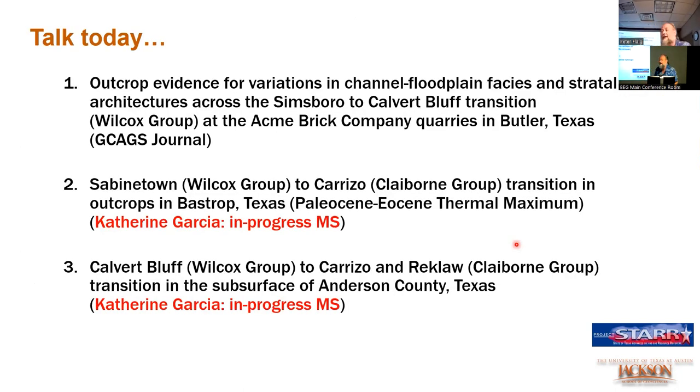Lower Wilcox. So today I'm going to talk about three things. I hope I can get through it. I think I can get through it. Okay. First of all, I'm going to show you outcrop evidence for this variable channel floodplain facies and stacked architectures across the Simsboro to Calvert Bluff transition, which are in the Wilcox Group, at this Acme Brick Company quarry in Butler, Texas. And that's being published in the GCAGS Journal this year, I hope. And then we're going to look at some things that Catherine Garcia is working on for her MS, which is the Wilcox Group to Carrizo Claiborne Group transition in the outcrops in Bastrop that contain the PETM.